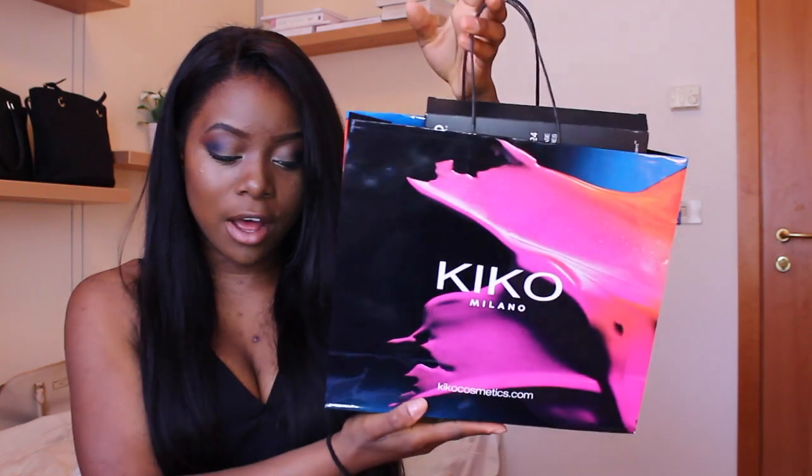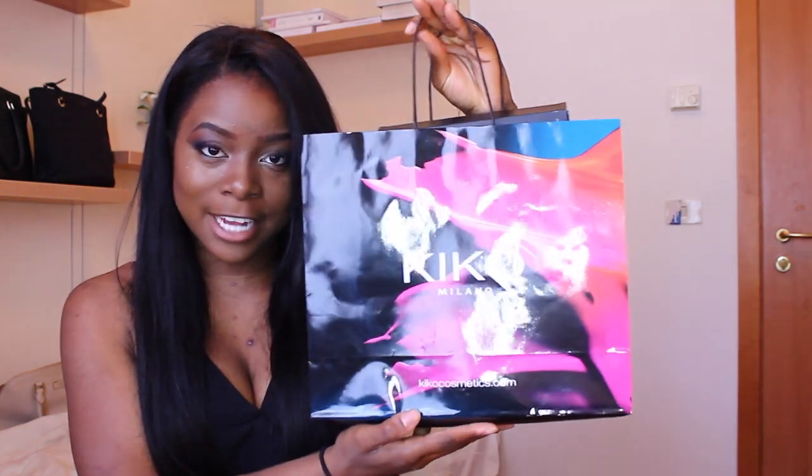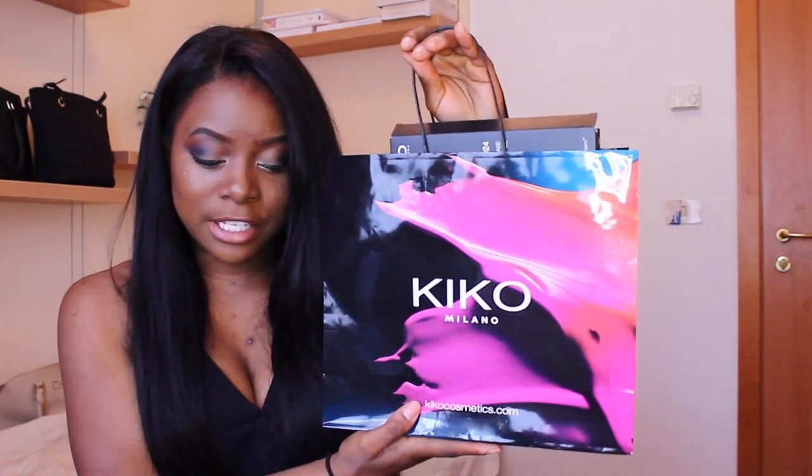So this is my Kiko bag. This was the culmination of two shopping moments, actually, because they were having this 30% off sale for people that joined their new rewards program, and it was the last days and I was online, so I was like, okay, let me hurry up and do this. So I bought a bunch of stuff like eyeshadows, lipsticks, everything.